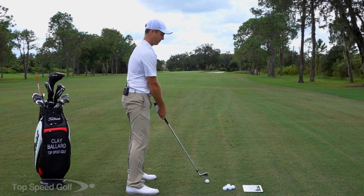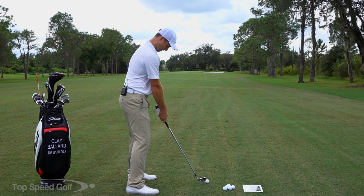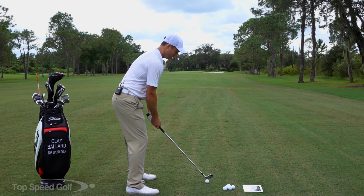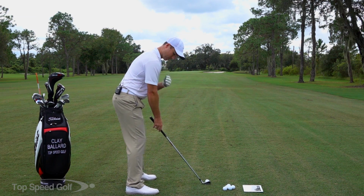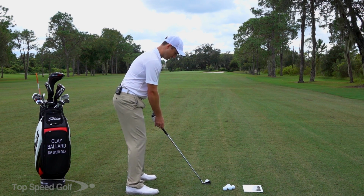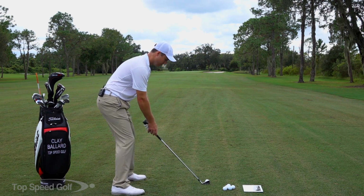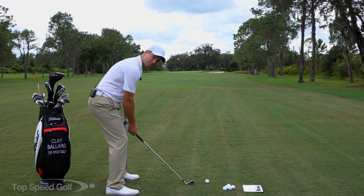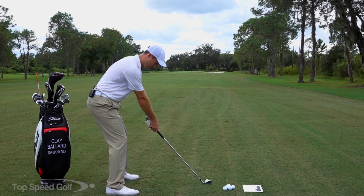I don't want to be standing up so tall that I have to crank my head down like this to see the golf ball. I see that sometimes from beginners. I'm going to tilt forward until my upper body just looks nice and relaxed. If you look at my arms, they're going to hang down pretty naturally to grip where I would be gripping the club. If I'm too far away from the ball and maybe too bent over, if my arms hung down naturally, well then I wouldn't be able to reach the ball. Right? I'd have to have my arms way out away from my body.